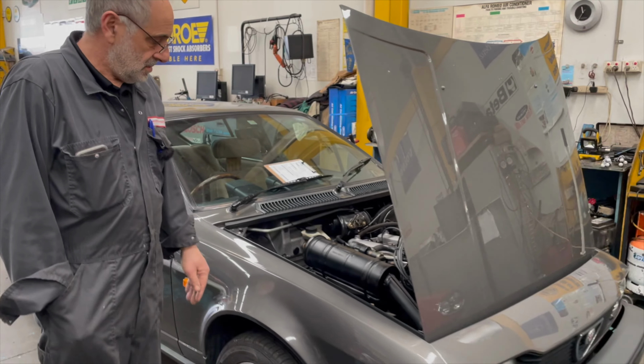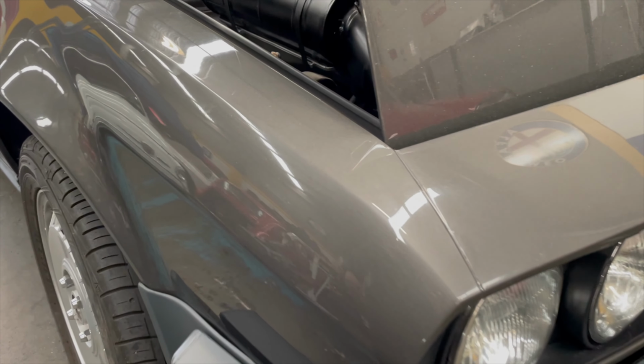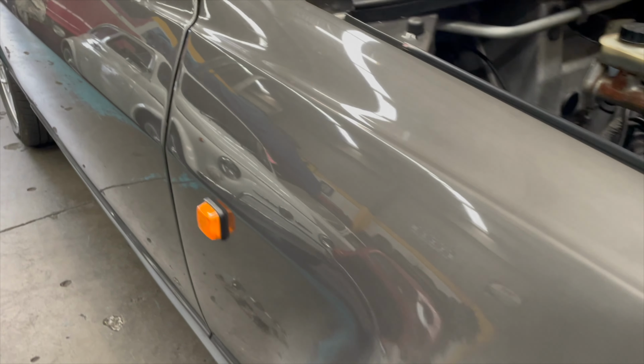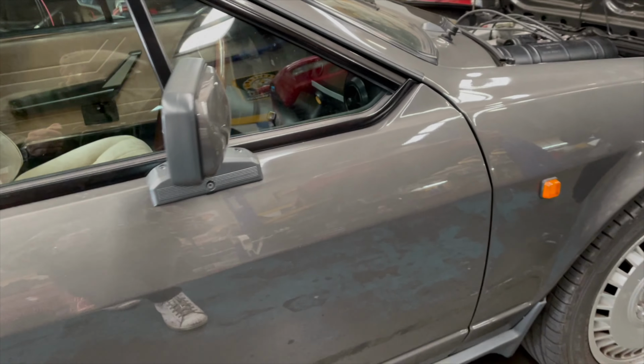Yeah, certainly. Would that be original paint on this one? Well, no, that's not the original. That's all been painted. But it'd be the original colour. Right, like a gunmetal grey. Yeah, certainly. And it's a good job on the paint, eh? No, it's very nice. Yeah.